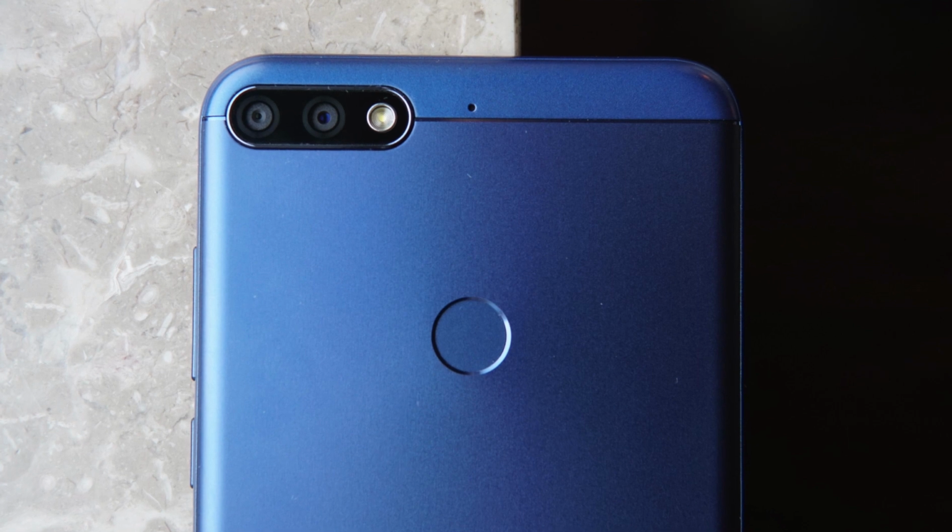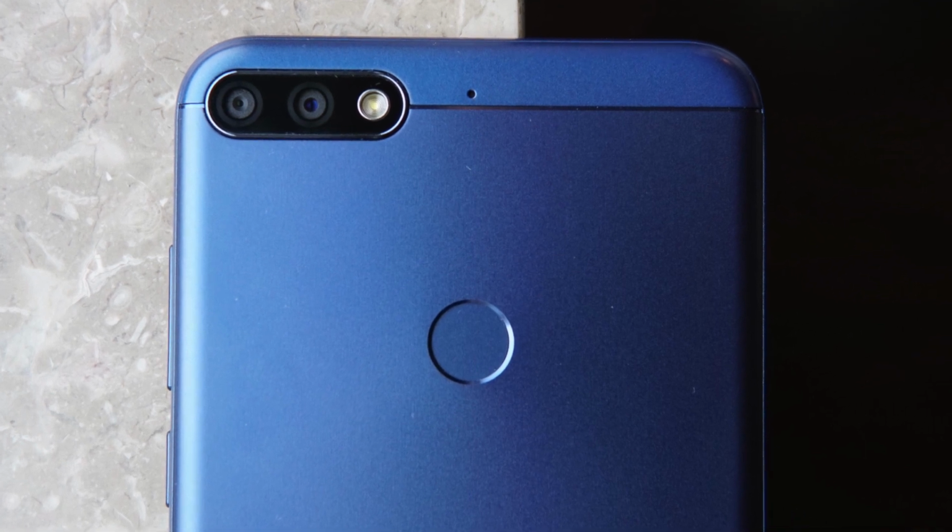13 megapixel plus 2 megapixel combination, which is similar to the earlier phones from Honor, where you see the 13 megapixel camera doing the captures while the 2MP one is for the depth recognition while taking the portrait shots. On the front is an 8 megapixel camera for the selfies.